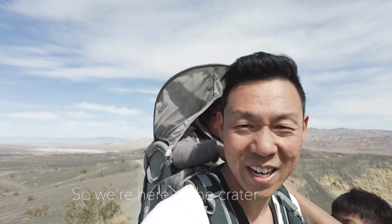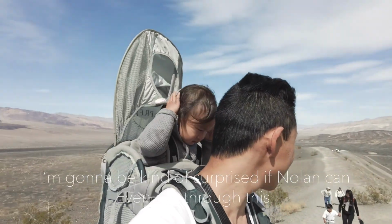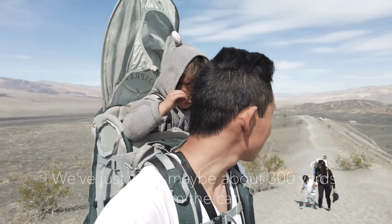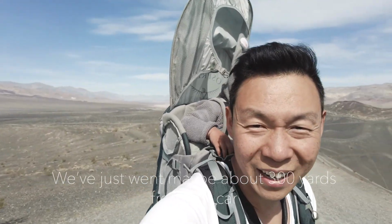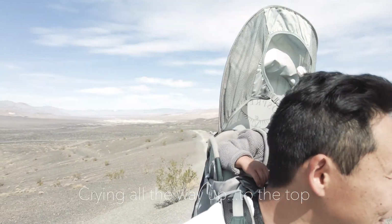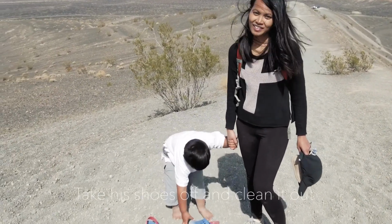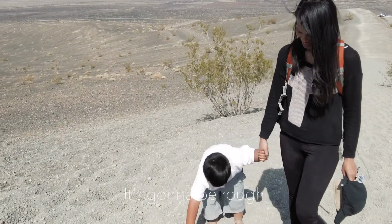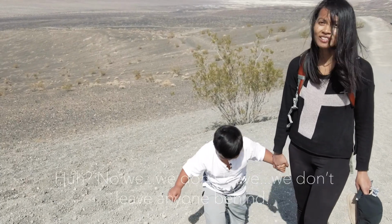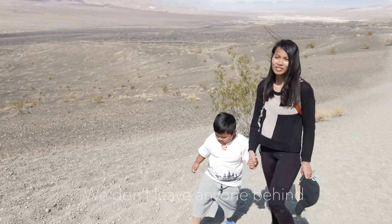We're here at the crater. It's kind of a moderate hike. I'm gonna be kind of surprised if Nolan can even get through this. But we've just gone maybe about 300 yards from the car, and he's gonna be crying all the way up to the top. Nolan doesn't have hiking shoes, so he's constantly having to take his shoes off and clean it out. It's gonna be rough. Huh? Whoa, no, we don't leave anyone behind on this hike. We don't leave anyone behind.